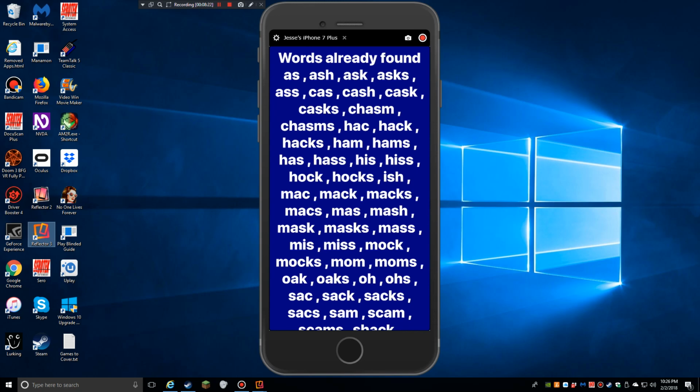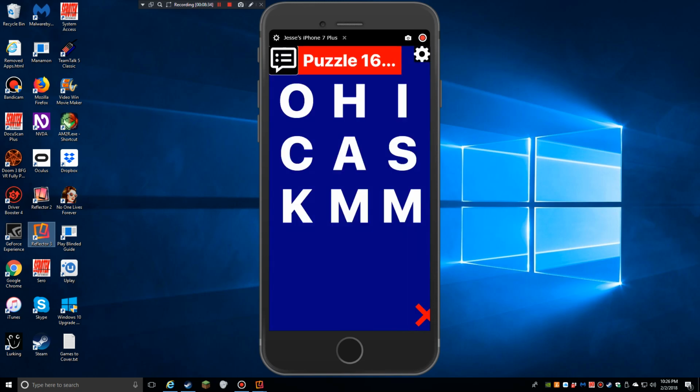So, like I said, I've been playing this one puzzle off and on all day, and these are all the words that I've found. So let's just double tap here. List of found words. And I don't know that I'm actually going to be able to find any more in this particular puzzle, because I've been staring at this thing off and on all day.